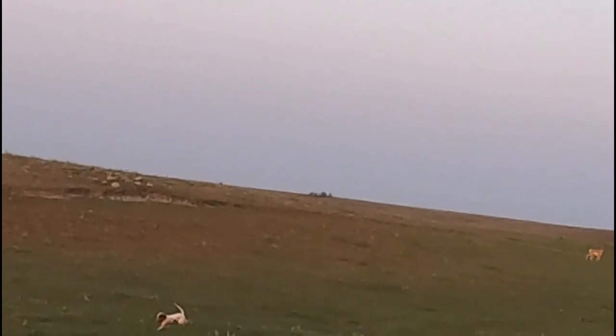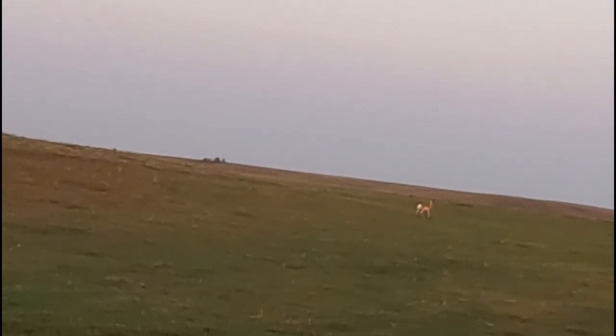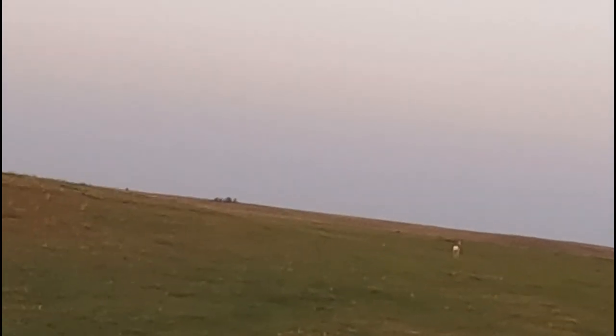In this field, there was an antelope, and it made it very difficult to hunt this field because this antelope would not leave the dogs alone. So that was kind of a unique encounter.